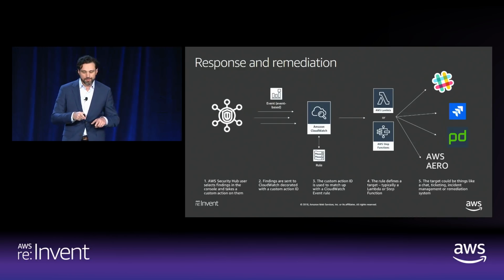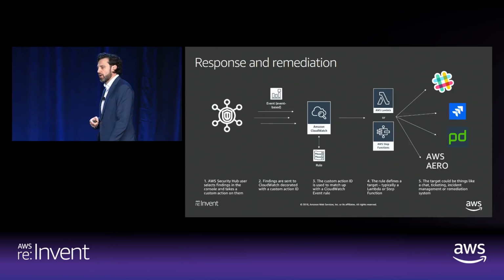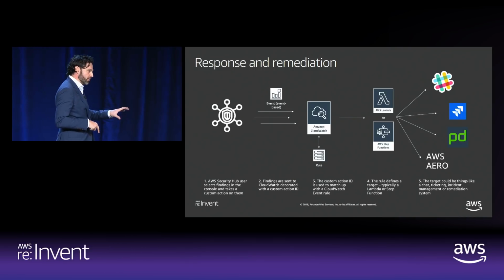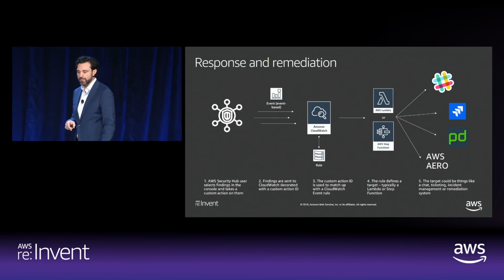But as an analyst, as I'm going through my process of alert triage and figuring out what are the security compliance findings that I need to pay attention to, I may identify one, and then I can flag that one and send it out for action. Send it out to a ticketing system, to a chat system, to a remediation platform, et cetera.